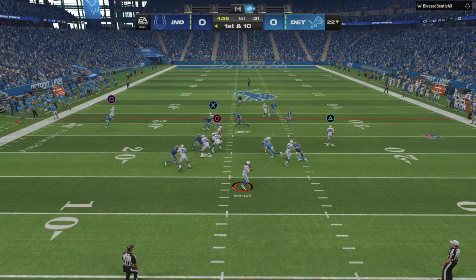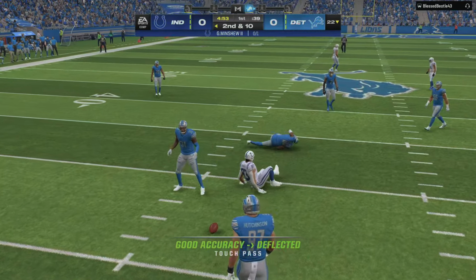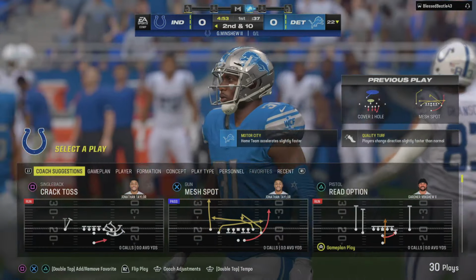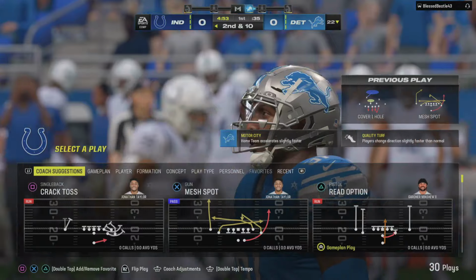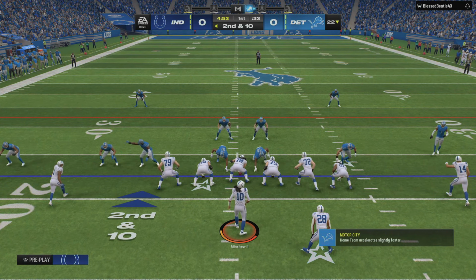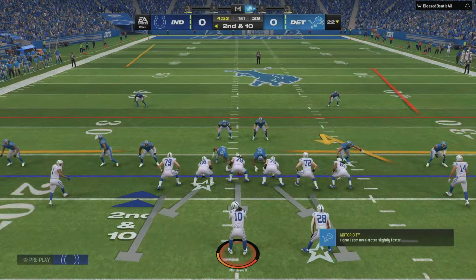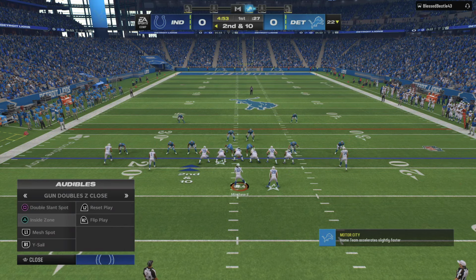Minshew going to look to throw it right away. And his first pass here is going to fall incomplete. That certainly appeared to be a play caller. They were just trying to make second down, second and short. I think they thought the coverage was off a little bit more than it was. Nice job there pressing up on it and forcing the incompletion.